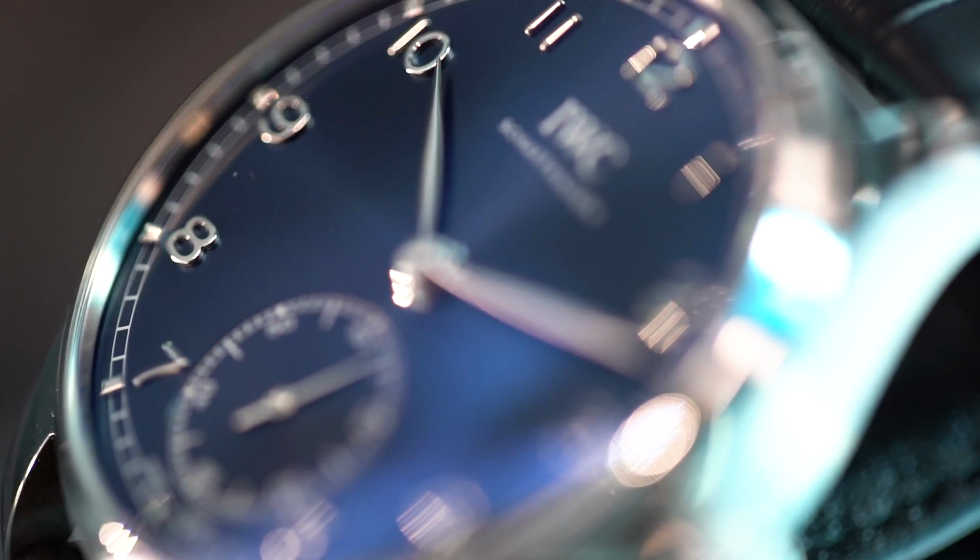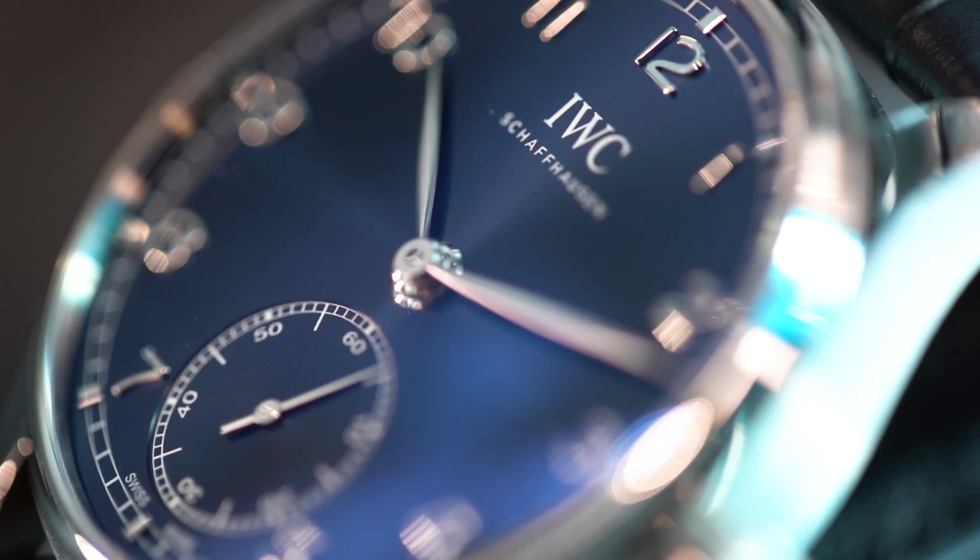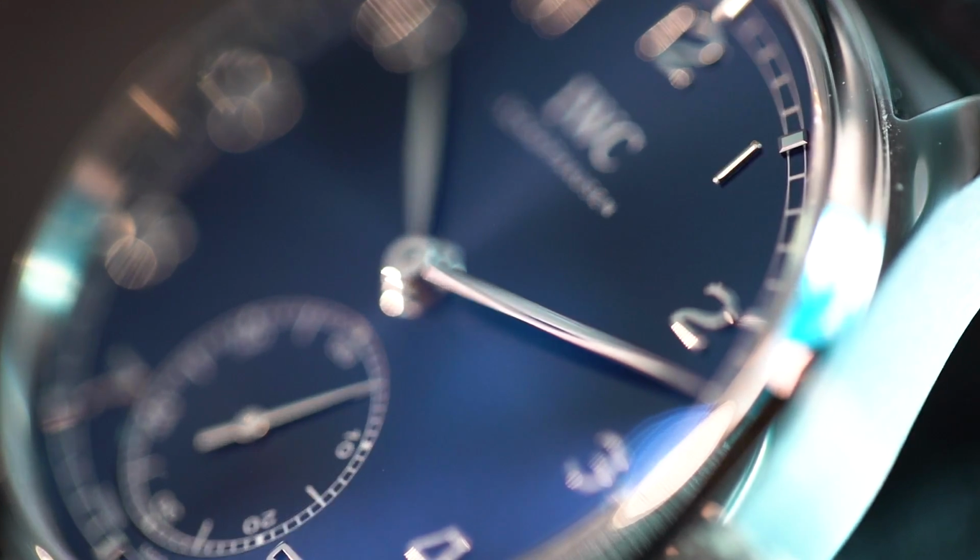But what really does it for me, this watch has no date. And I love that. Just look at it, pristine, uninterrupted dial. What a beauty! Now with all that said and done, it is a time for a question more important than who actually rules the world. Is this watch cock or is it cool?